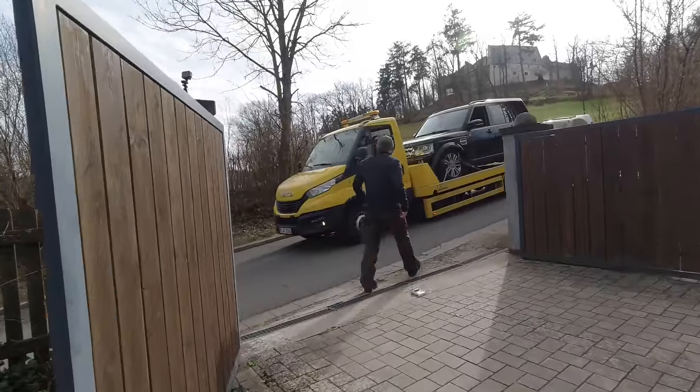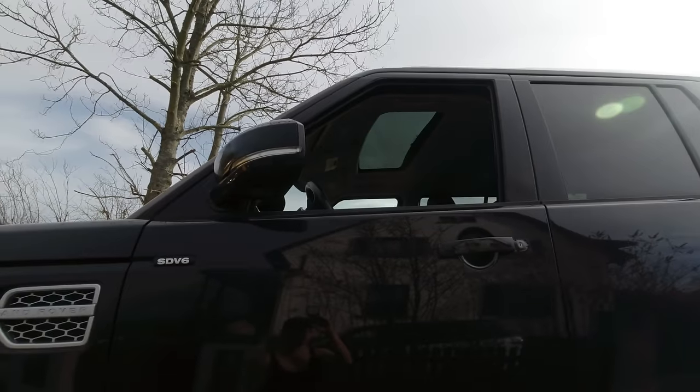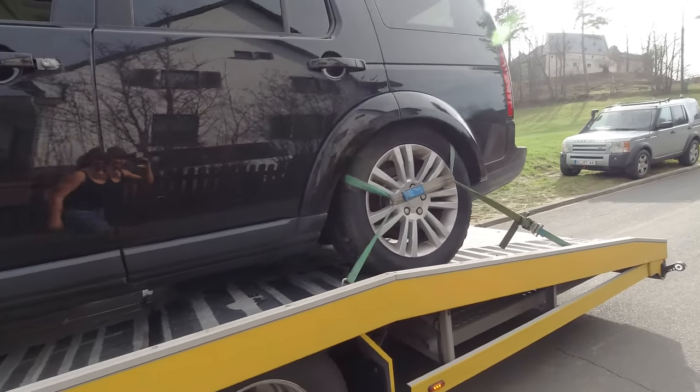Oh, he might be able to fit in here. So our new project, Discovery 4.